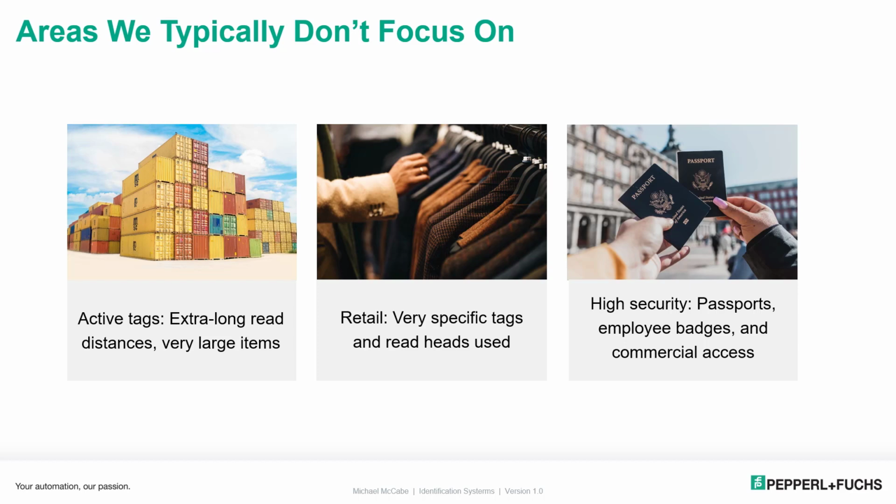But now this is interesting because let's take a step back. You realize that even though we might not be in the Macy's retail store, we can certainly help out in their distribution centers. The last area we don't focus on is high security, something like passports. A lot of them already have really secure RFID chips in them. Again though, we're highly specialized in manufacturing and automation, and these really high levels of security just aren't needed.